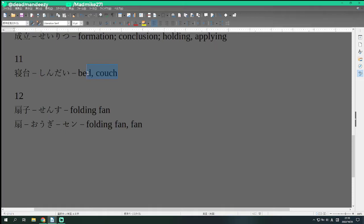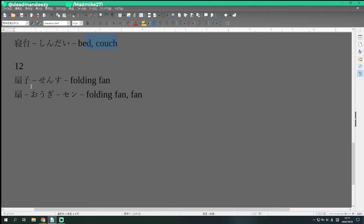Shindai is a pedestal for resting, meaning a bed or a couch. A shindai. Shindai. And finally, number 12, we have sensu.